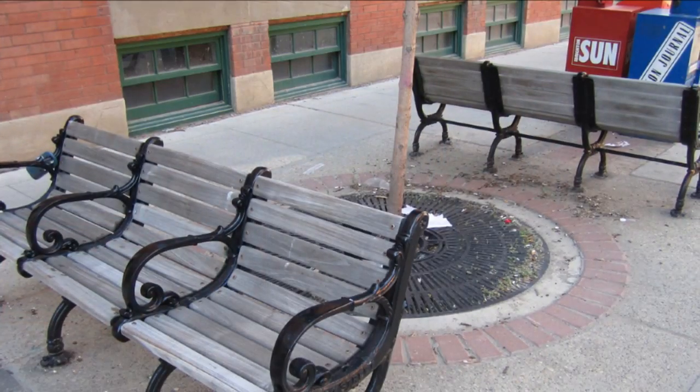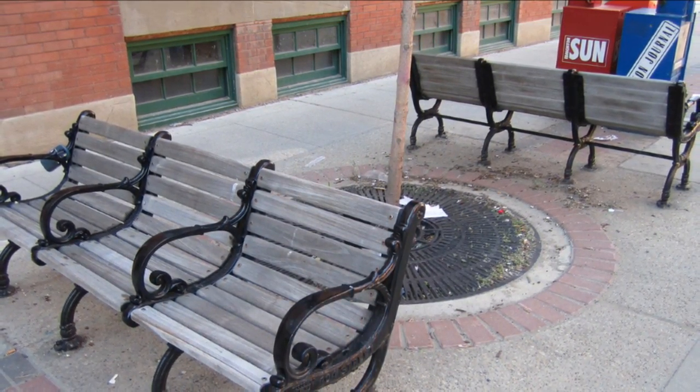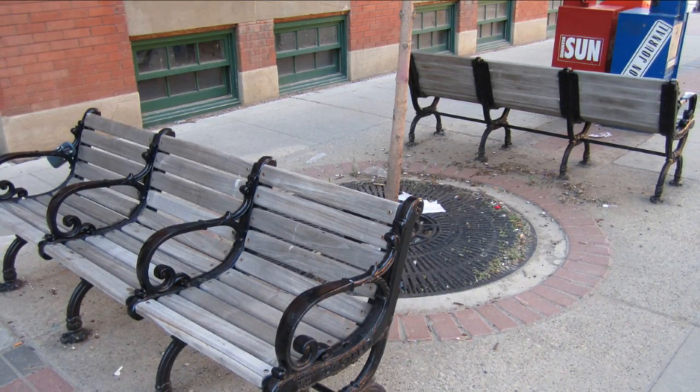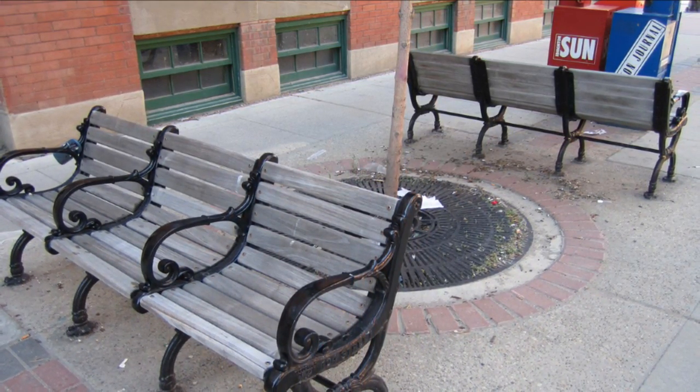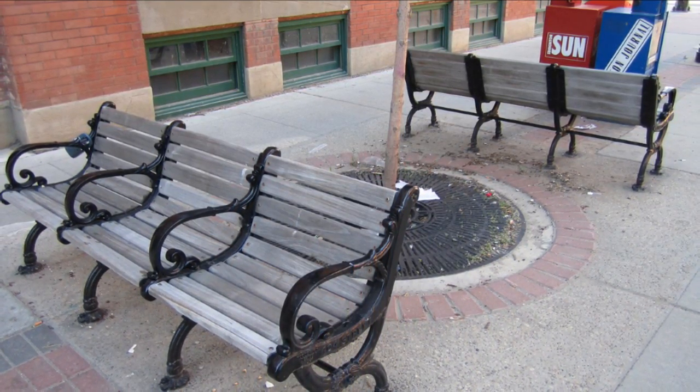The benches as well make you feel more at home on the sidewalk as a pedestrian. I think even just the orientation of the benches makes a difference in terms of how you feel when you're on the street. They're not facing the cars and the traffic, they're facing other pedestrians.